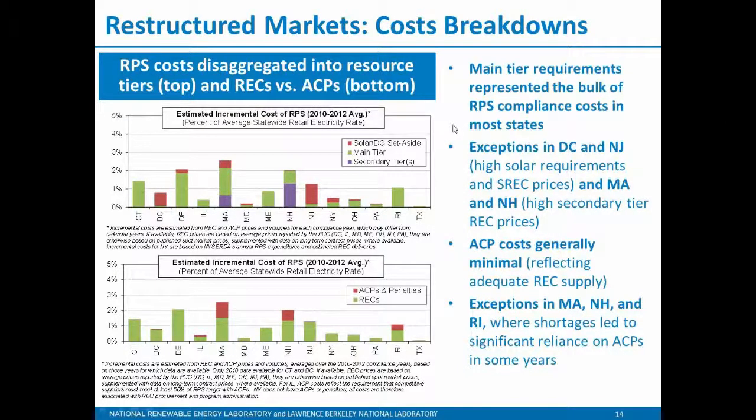In the bottom figure, we break the data out into the costs associated with REC purchases versus the costs associated with alternative compliance payments or penalties. And over this particular 3-year period, most of the states were able to meet their RPS targets without really relying heavily on ACPs, and so as a result, the bulk of the compliance costs in most of these states was in fact associated with REC purchases, though again you can see a few exceptions there.